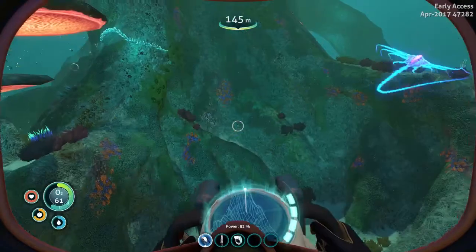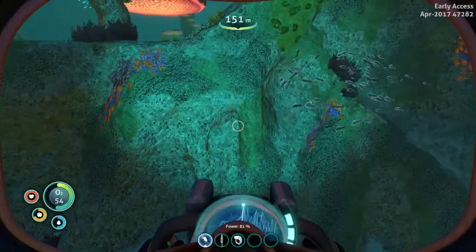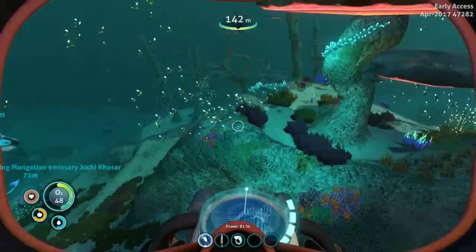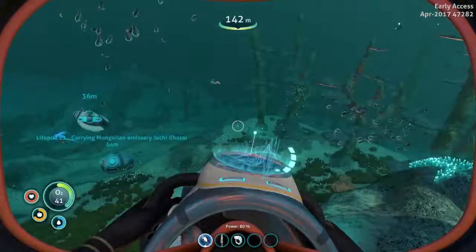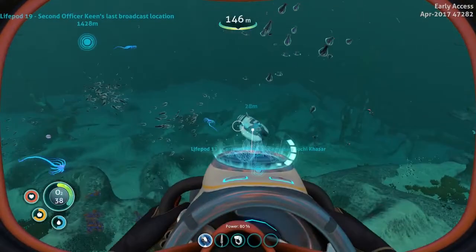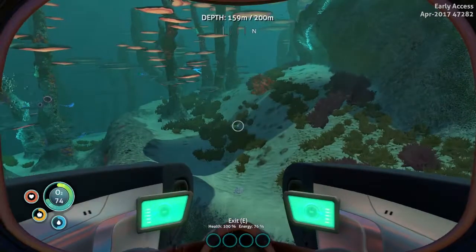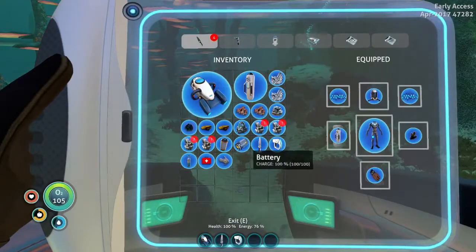Diamonds, where you at? Thanks for the lag. That's making this really easy. Okay, let's take a look around the sea moth again. Lithium, that's what we need to harden the base. So that's very useful.